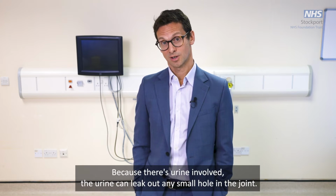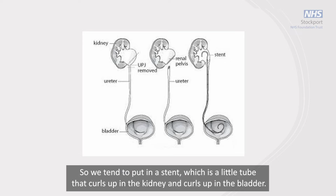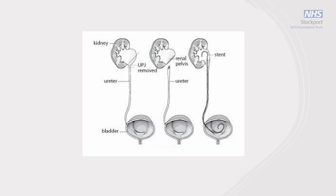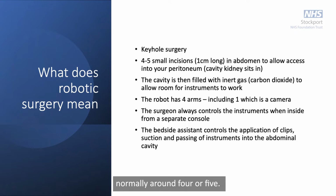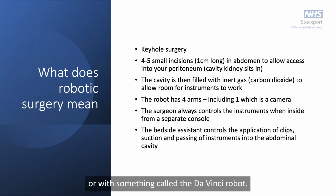Because there's urine involved, the urine can leak out any small hole in the joint, so we tend to put in a stent, which is a little tube that curls up in the kidney and curls up in the bladder, and it just helps the urine to drain without leaking out through the joint. The operation itself is a keyhole operation, so it means only small holes in your tummy, normally around 4 or 5.